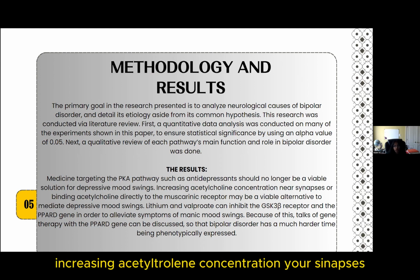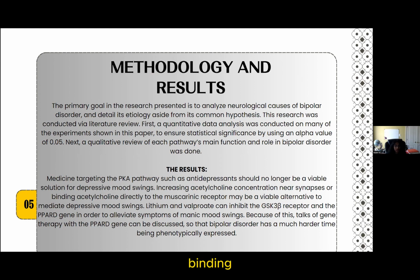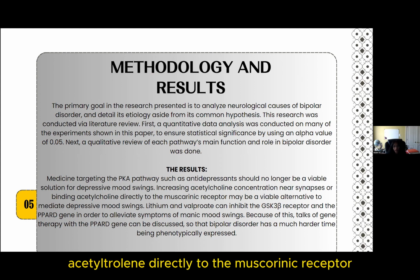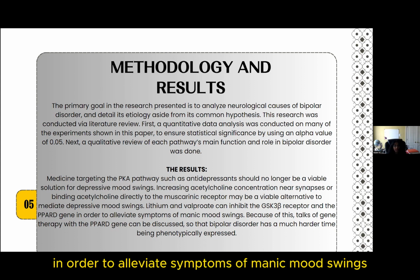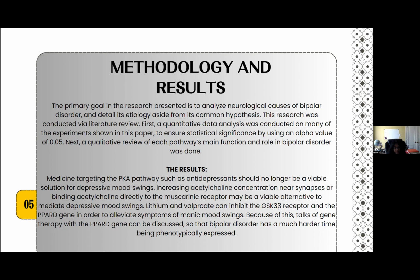Increasing acetylcholine concentration near synapses, binding acetylcholine directly to the muscarinic receptor, may be a viable alternative to this, which is why I mentioned acetylcholine. Lithium and valproate can inhibit GSK3 beta, as well as the AKAP11 gene, which has been found to have several mutations that can cause errors in the way that GSK3 beta acts, and the PPARD gene, in order to alleviate symptoms of manic mood swings.